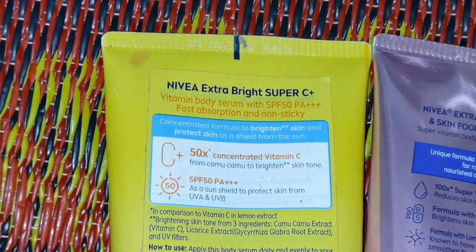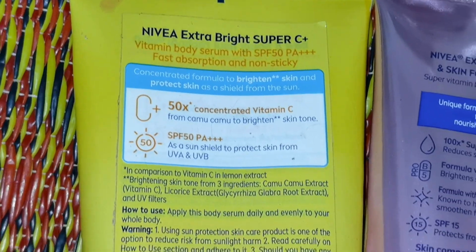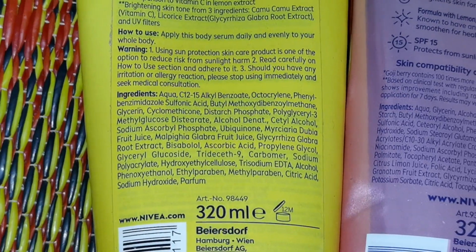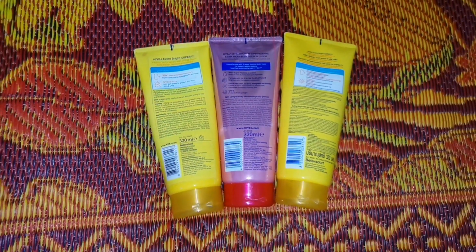Let's start. The Super C and 10 Super are both vitamin serums, though the 10 Super seems to be having an identity crisis because it is written here as serum and lotion. However, the Indonesian version just has serum written, so we're just going with serum.